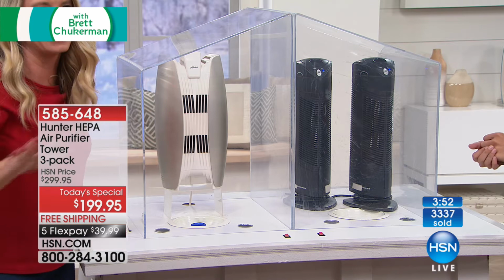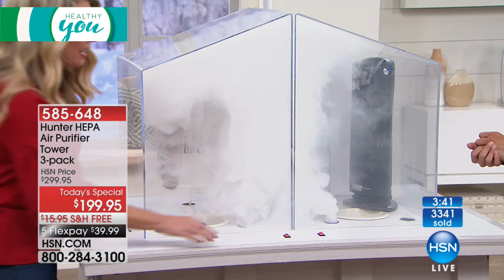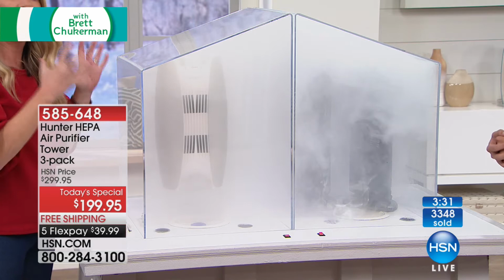All right, here you go. The smoke is in. Remember, the black ones are already working. I have not turned on that filter yet for the Hunter, but here we go. Within a matter of seconds, it starts to cycle. It pulls the air in from the top. That is huge. It sucks it in from the bottom. And then all of that dust, all of that smoke is going through those dual chambers.